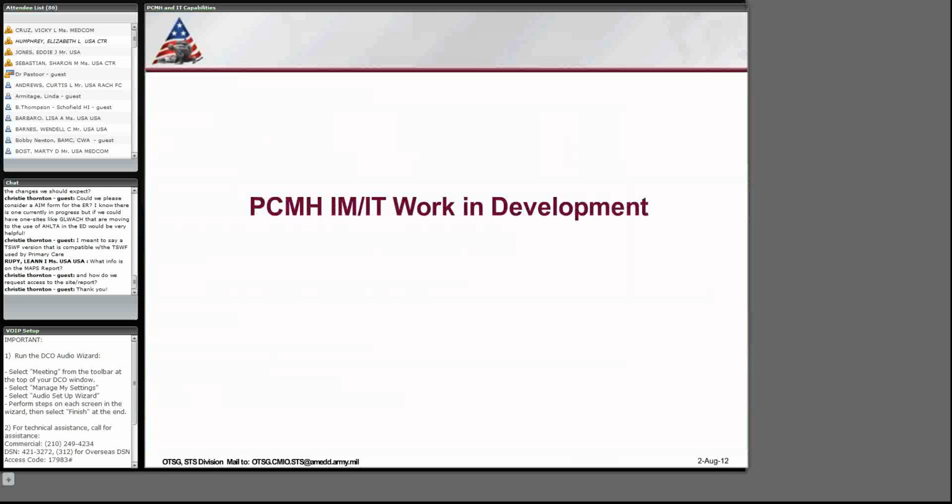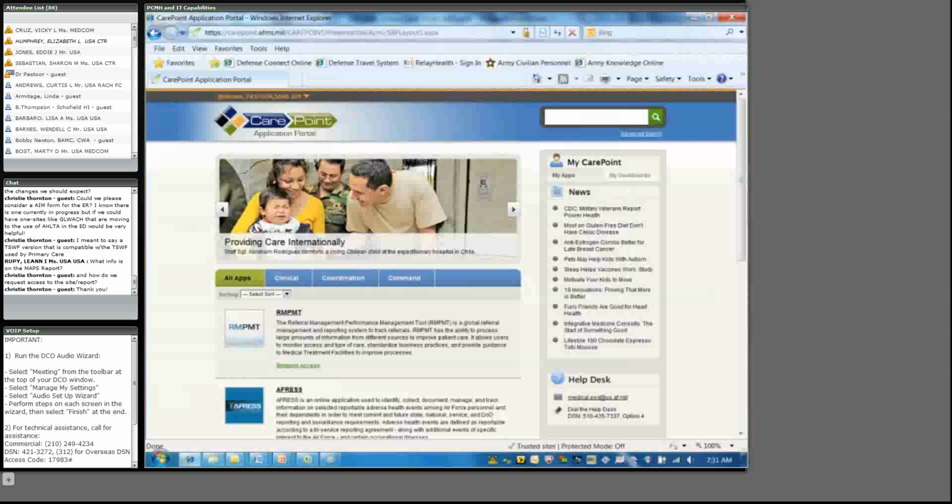So that's the current portfolio, and now I'm going to talk a little bit about work and development, so things that are in the pipeline. This is a screenshot of the new CarePoint 3G, and if you scroll down, there's access to the population health portal and some other things there. There's not really anything new or of value to you in CarePoint 3G right now. They are still working on it.